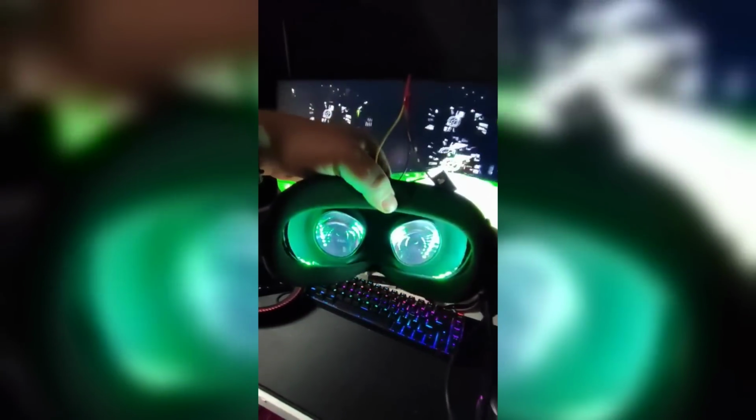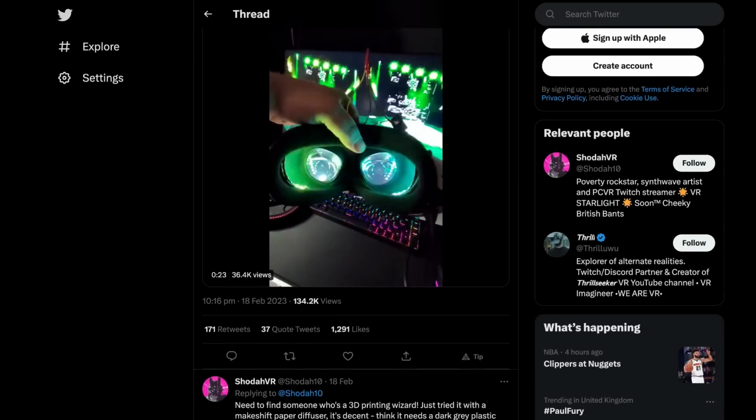VR enthusiast and Twitch streamer Shodah VR recently tweeted about a DIY hack he did to the Oculus Quest headset. By adding extra LEDs that mimic the colours from the edges of the internal displays, it creates a fake super-wide FOV, which Shodah says is phenomenal and a game-changer. He is now working on a version for the Valve Index. Check out the link to the Twitter thread for more info.